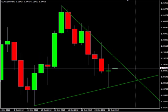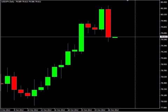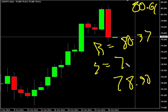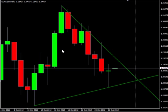Could move the euro. Now, as far as what I'm looking at movement-wise during this next session, the U.S. Swiss moved to the downside pretty strong on Friday. We are looking for it, however, to potentially go as high as 80.61, possibly as low as 78.90. Look for some resistance around 80.37 and look for some support around 79.25.